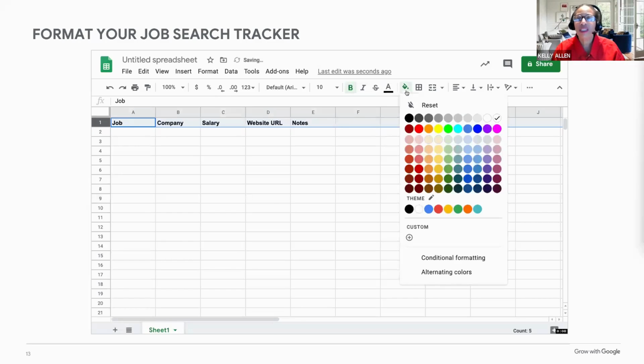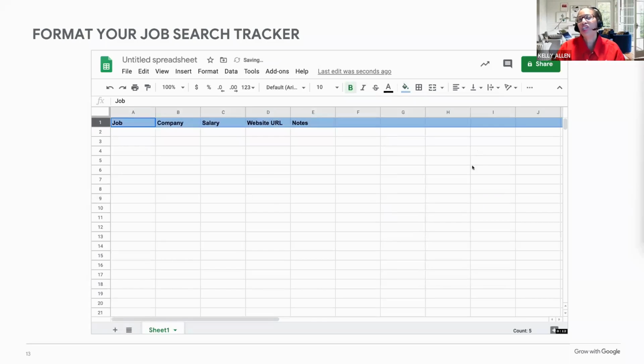Adding visual elements can help you read the information in a sheet more easily. You can change the format of headings if you like. Select the cells or rows and choose different fill colors. Or you can make the information easier to read by changing the font style, size, or color. The GIF shows a user selecting the heading row in the spreadsheet. They bold the row and add a blue fill color. These are just a few of the things that you can do using a spreadsheet tracker for your job search.